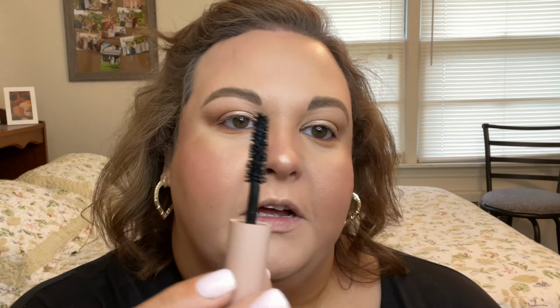Oh my gosh. And I got one more KKW beauty product. It is their mascara. This is their little travel size, sample size, whatever they call it. And it's just their mascara in black. That's the packaging. Here's the wand. Very reminiscent of a lot of wands that I like. So I have used this and I do like it.